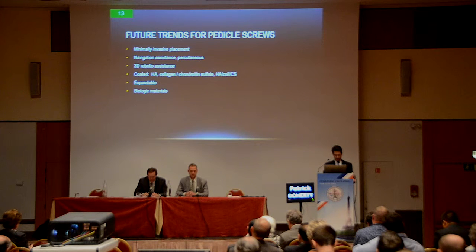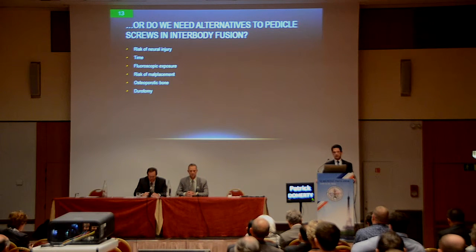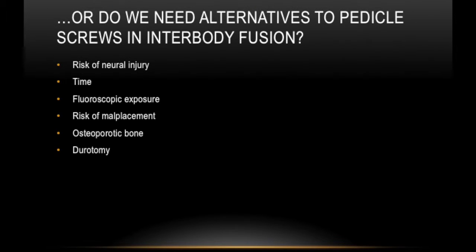Because it's late in the afternoon and warm, I figured I would throw out something a bit provocative rather than just reviewing what we've heard. Because they've done an excellent job, there's no reason to go through that. Do we need an alternative to pedicle screws in interbody fusion specifically?